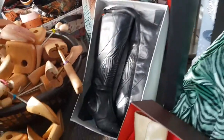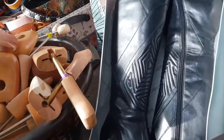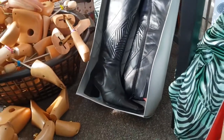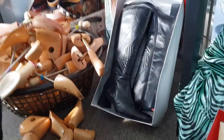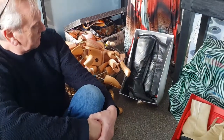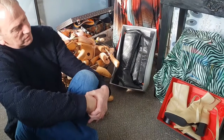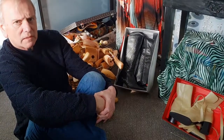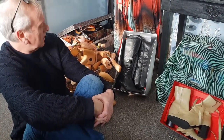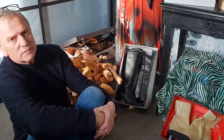And then particularly on the floor, let's come down and have a look at these leather boots. What make do we say they were? I think they're Cavalli or something along those lines. How many pairs of boots, shoes do you think we've got all together in this collection that's going to be sold at the pop-up shop? Well, that's a very good question. I would suspect, and that's only a guess, somewhere between 60 and 80 pairs of shoes.